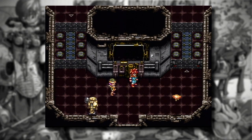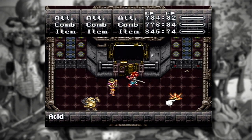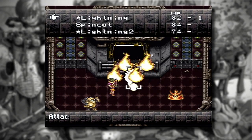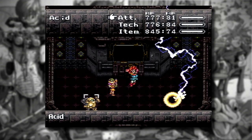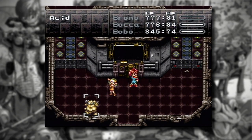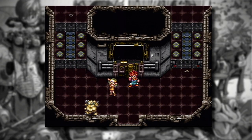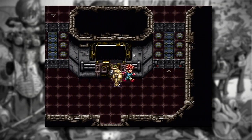Is that lava? Yep. Acid! How do you fight acid? Can I lightning acid? I think these are all probably weak enemies. I don't want to touch it. I think you can just attack it. But I don't want to touch it. Blade's gonna touch it. Did that happen because I touched this computer? Yes. So if I touch it again, we'll get more acid? I don't know. Nope. Okay.